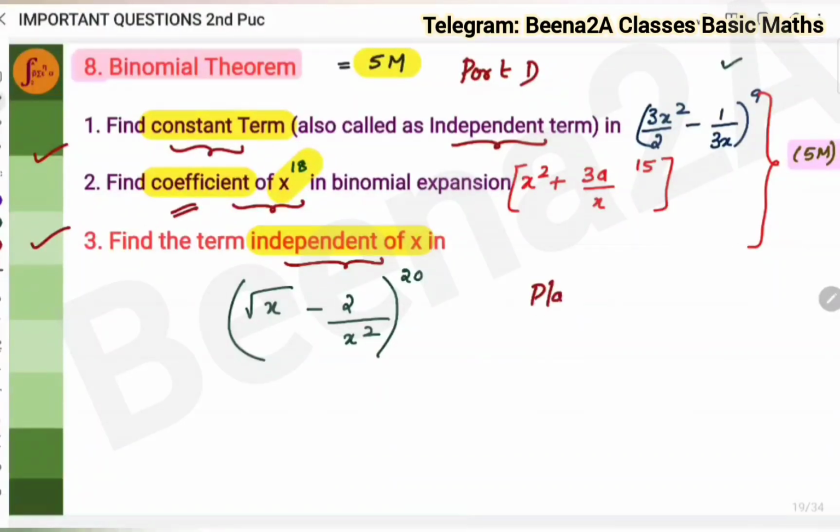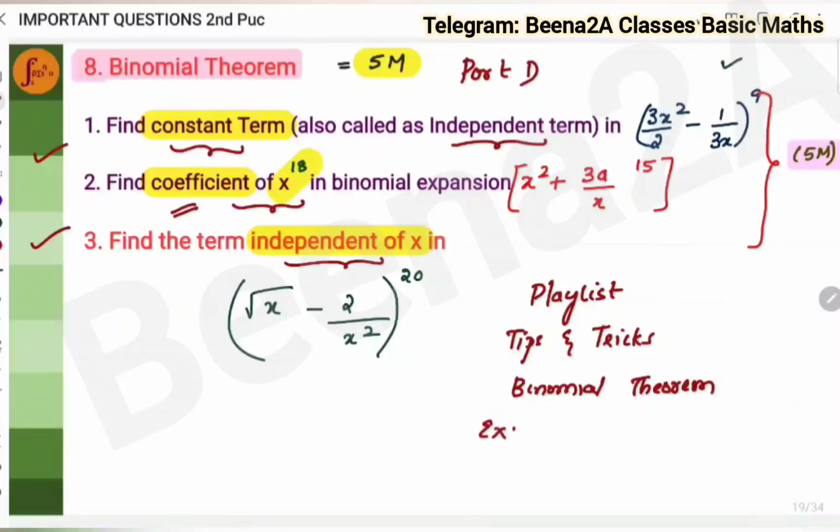There is a playlist on binomial theorem. There is a tips and tricks video, right? You can easily crack binomial theorem problems because this can get confusing, right? When you expand, you'll get confused, right? That's why there is a tips and tricks video which you can use to solve the problem.